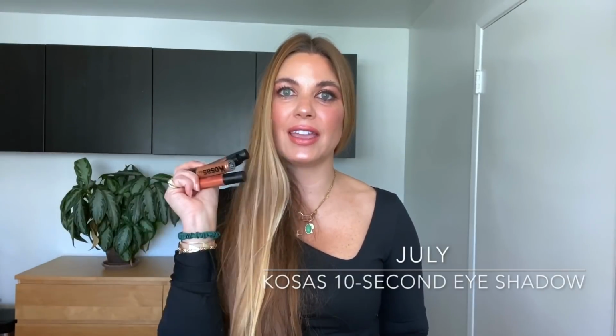For July, I am sharing the Kosas 10-second eyeshadow. I love the philosophy behind this eyeshadow, and I love the formula and performance.